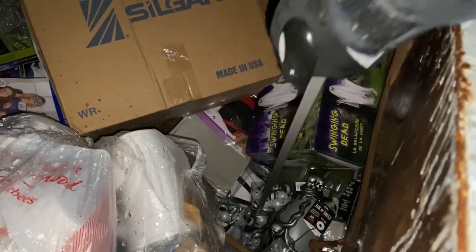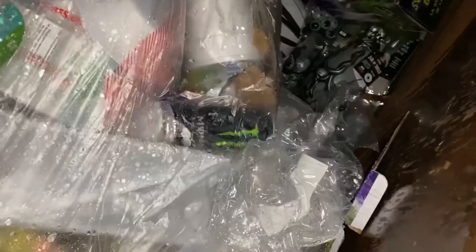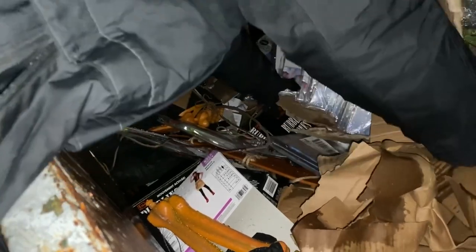Look at all that down there. Ornaments. Halloween ornaments. Cute. What is this pillow? Oh, it's so cute. It says eek. Oh my god.